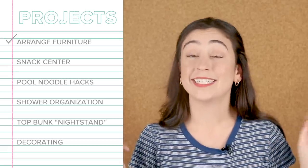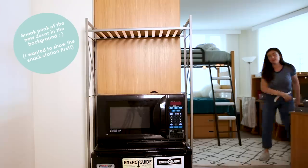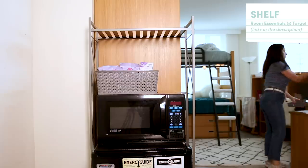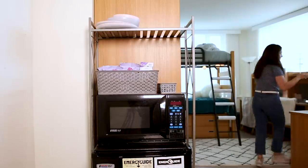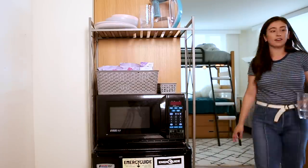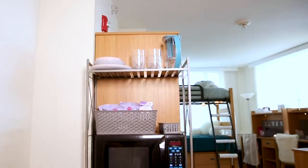Our first project is good to go. The furniture is arranged, and now it is time for project number 2. What I'm doing is actually taking a toilet shelf, and I am putting that over the mini fridge. Typically, these are just the right height, and it is a great way to organize plates, snacks, all sorts of things.